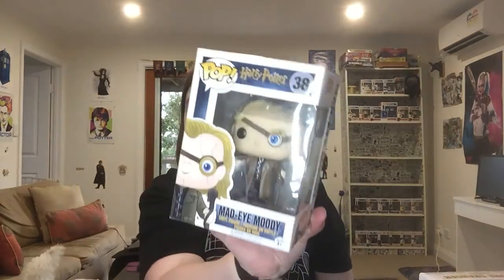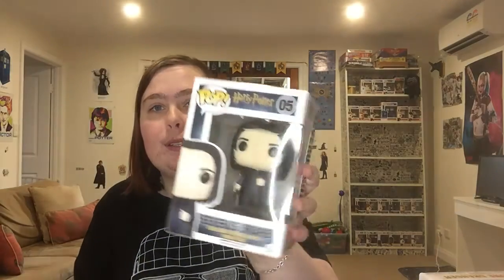I've got this Sirius Black pop to go along with that. I actually have a Remus Lupin pop. I also have this Mad Eye Moody pop, which I think is really cool. It's one of the coolest pops there is. Now to continue with the professors, I have my favorite pop, which is the Snape pop.